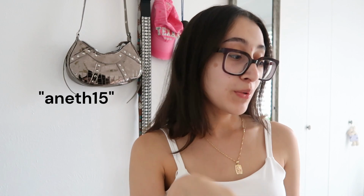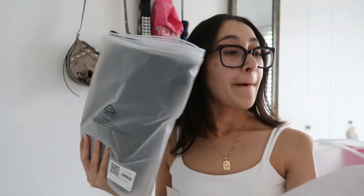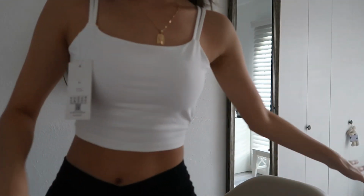I did receive a bunch of stuff from Halara, which I'm just so excited about. And I want to show you guys because there's so many cute workout clothes that I got. Very aesthetic. If you do Pilates, I feel like Halara has a lot of cute pieces for the princess Pilates girlies. And I'm wearing right now one of the tops, which is super cute. I'll show you.